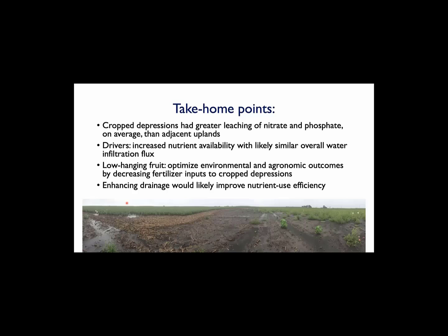It seems like the low-hanging fruit would simply be variable rate nutrient application in these landscapes. Simply back off on the N and P rates to depressions. They're naturally much more fertile, and these inputs are much more susceptible to losses. And it also suggests that, in many of these places, despite the existing drainage infrastructure, we might actually benefit by enhancing this, to improve nutrient use efficiency of the crop. When the crop is consistently dying during most years, we have very low, if not zero, nutrient use efficiency.